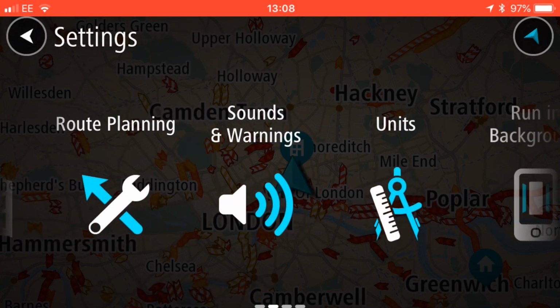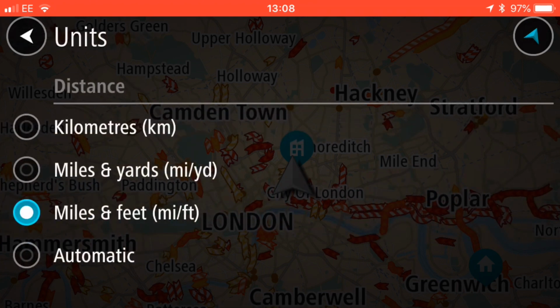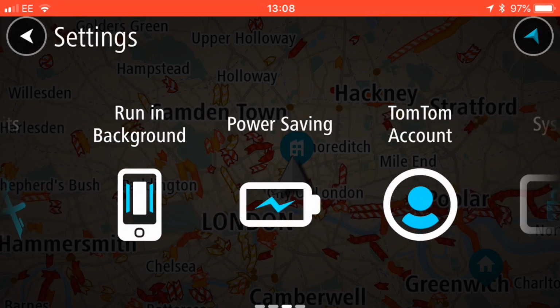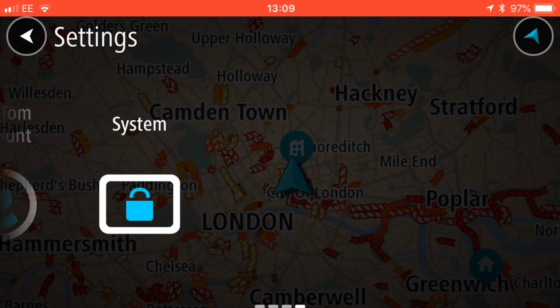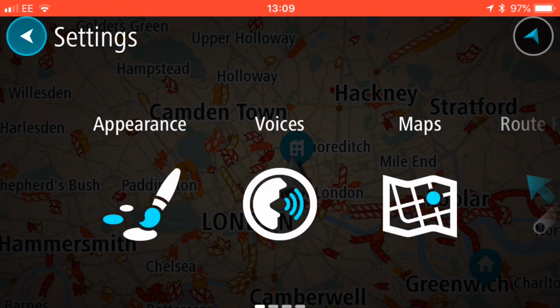Sounds and warnings, that speaks for itself. The units is you know, miles and feet, miles and yards, kilometers. I've got miles and feet because I'm old-fashioned. Run in the background, that doesn't really concern me because I'll have this powered on all the time anyway. If this is on the bike, I'll only have the map on and nothing else. Power saving, again, doesn't really matter because this will be plugged into the bike. Your TomTom account and any system information, to see what latest software there is.